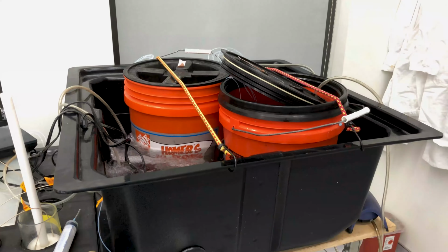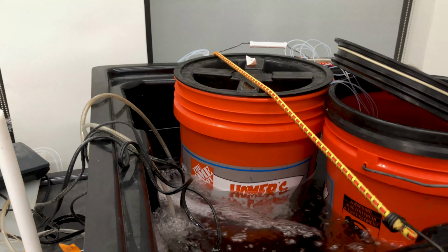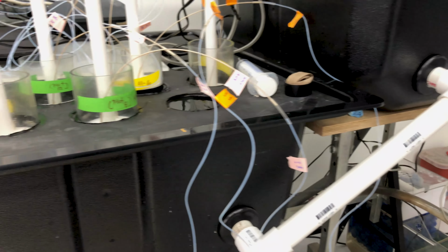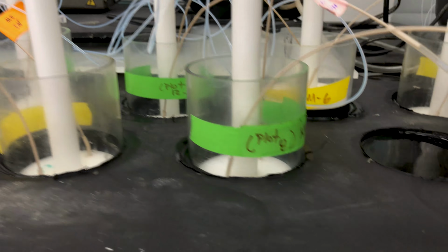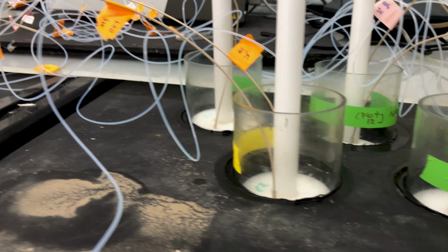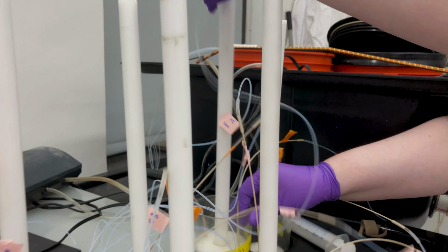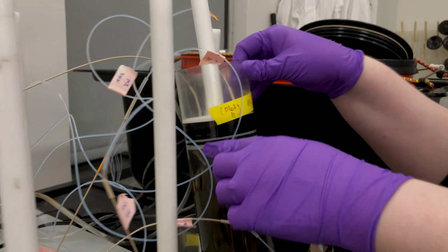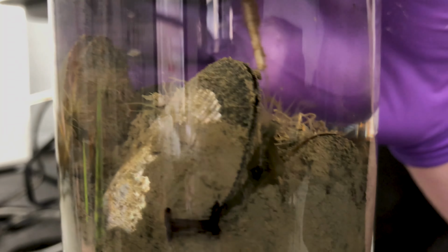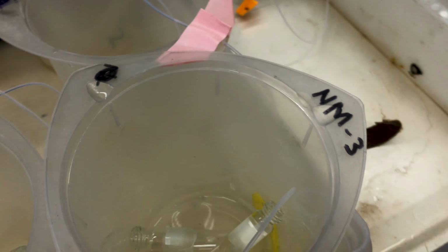So in these buckets here, we have water that we collected in the field at Randall's Island. The buckets and all of the cores that we collected are sitting in this recirculating water system, and it's connected to a chiller and some heaters, so we're keeping all of these at exactly the temperature that they were experiencing in the field. So the site water is being pumped into the cores. Coming in this inflow here, and this is one of the cores that we collected from a mussel plot. So you can see this little mussel down here is actually opening and actively siphoning right now. And from these cores we have outflows that are running into these collection cups.